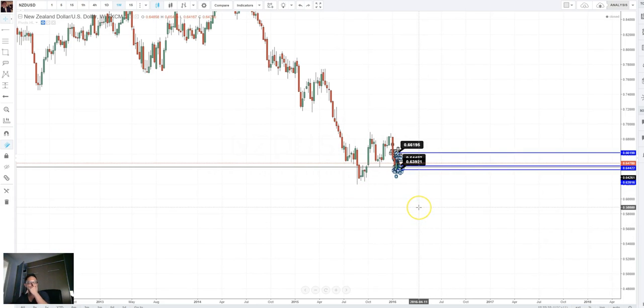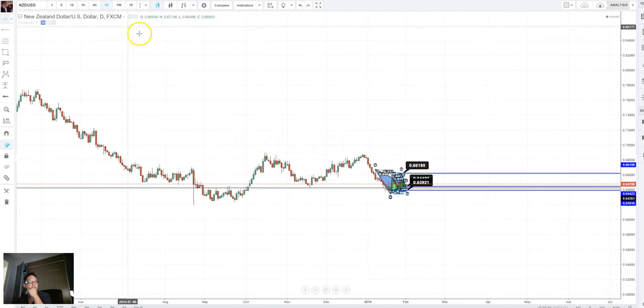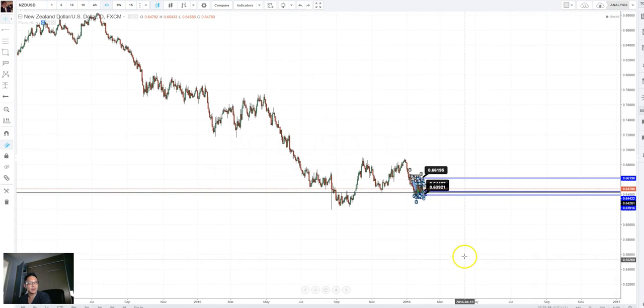At the moment, initial targets are around the 57, 58 level, but it could go as low as the low 50s as well. So just look at the daily time frame. We're in this consolidation pattern, this bearish wedge or bearish flag pattern. So definitely looking for a move down. It's just a matter of when, and where do we enter?